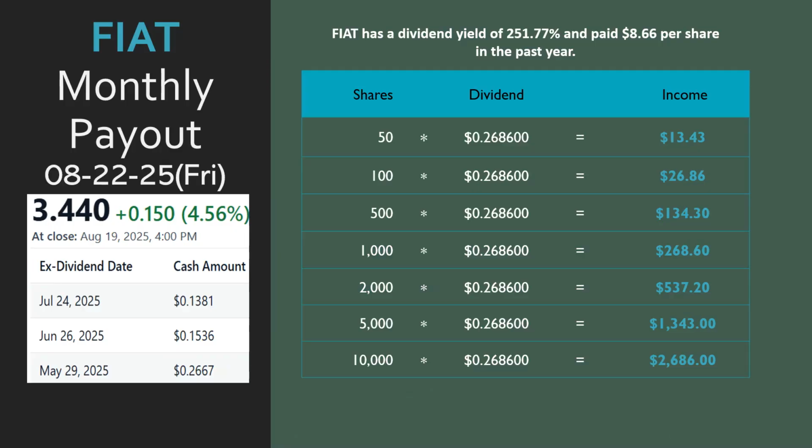Next, we have Fiat. Closed yesterday at $3.44. Previously paid out 14 cents. Currently paying out 27 cents. All right, so if you have 1,000 shares, it'll be $268.60. 5,000 shares will be $1,343.